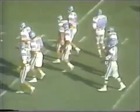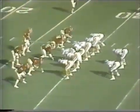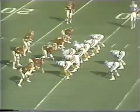4:45 left in an exciting first half, and it is 14-7 Oklahoma. John Richardson is wide to the right. Harrison has come to the left. This time it is not the I formation. They have split their backs in the backfield. Richardson in motion.